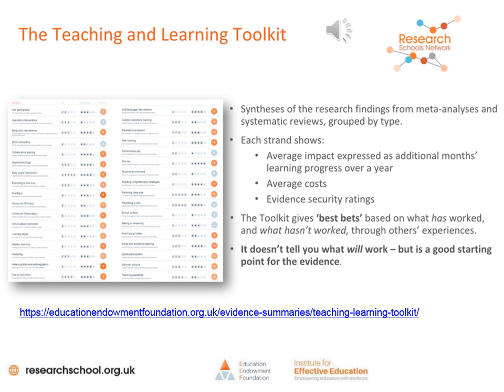So if you were to implement that approach really well, the average impact that there has been over 12 months is an additional month's progress or a negative month's progress. It will also give you an average cost per pupil. If you follow the Teaching and Learning Toolkit link, there is in fact a user guide, which if you're really interested, you can go and look and see how those effect sizes are calculated. You can see how the cost is calculated, and the other thing it gives you is an evidence security rating.